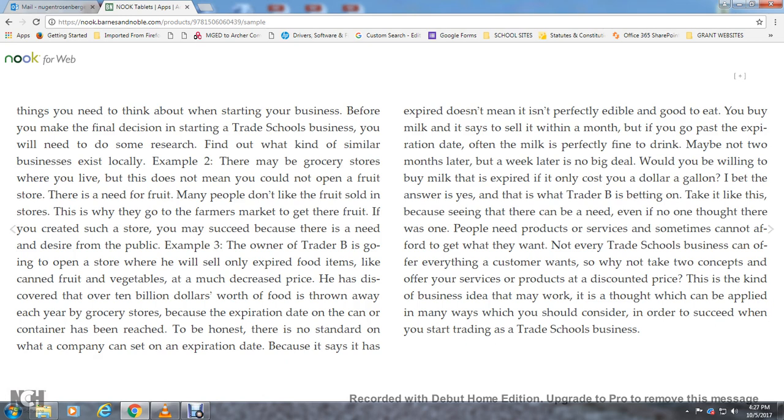Not every trade school business can offer everything to a customer at once, while taking two concepts and offering services and products at a discounted price. This kind of business is an idea that may work, with a thought which can be applied in many ways, which should be considered in order to succeed in starting a trade school business.